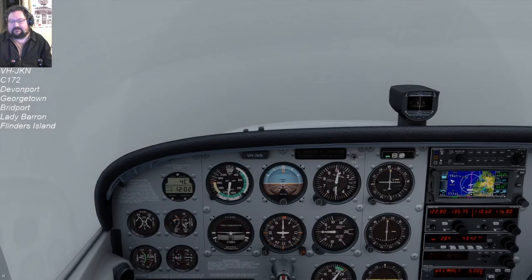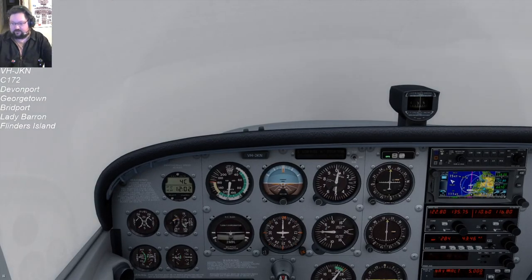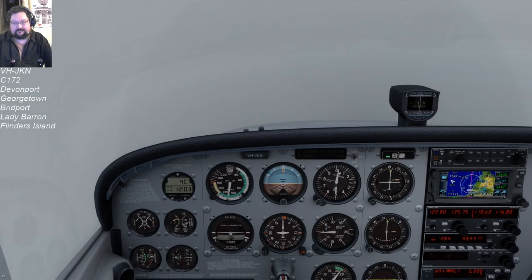Would have been nice to give Tasmania a little bit of a better send-off and land at Georgetown and Bridport, but as you saw, the cloud was down at 500 feet at times. That'd be it. Nighttime because of the masts. Okay.